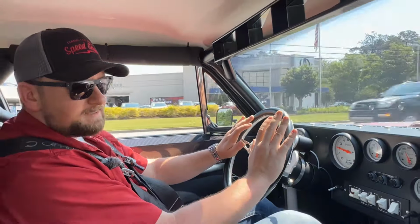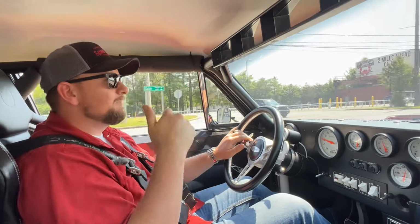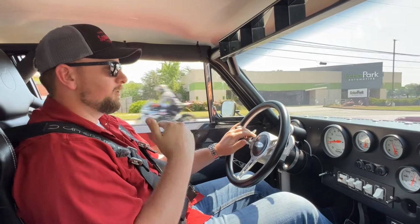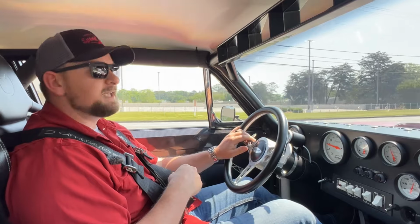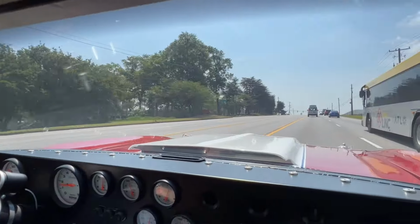But overall, guys, this car drives fantastic, makes plenty of power, has a killer look to it. I actually got a guy over here smiling ear to ear on it. But this thing is just bad to the bone and really nice. But let's go ahead and get back to the shop, put this on the lift so I can show you the custom chassis and the custom suspension on this bad to the bone Nova.